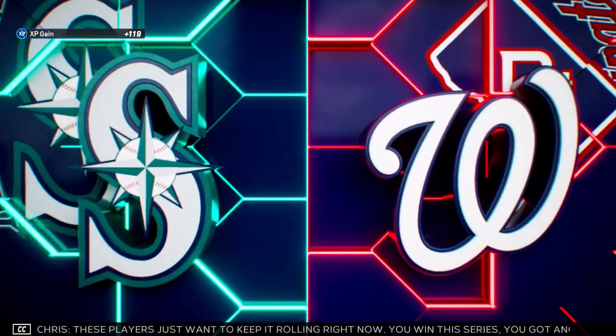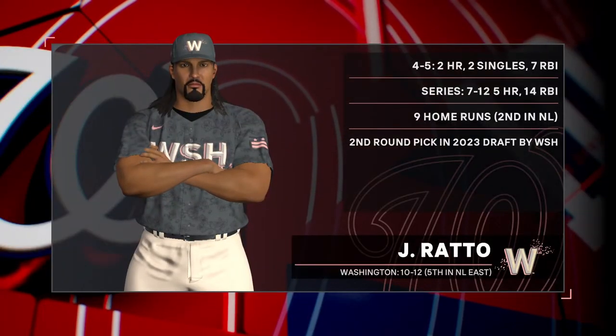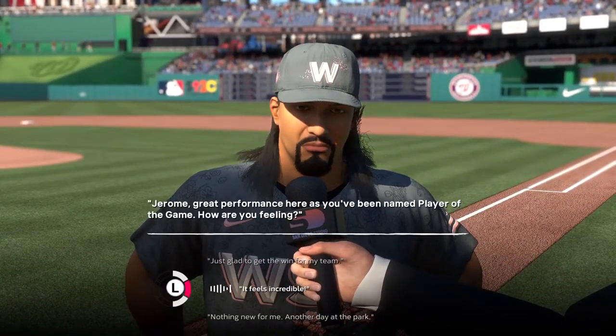So these players just want to keep it rolling right now. You win this series, you got another team coming in, and you want to do exactly the same. Maybe even push a little further. Get yourself a sweep. You know the fans are going to be behind this club. They've been playing really well, and these players, you can tell they feel the energy these fans bring to the ballpark.